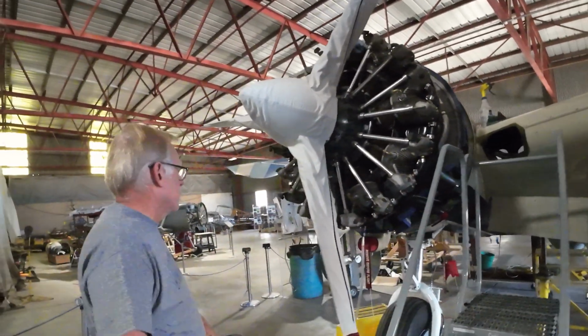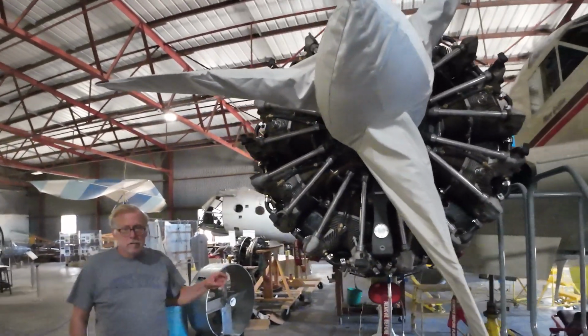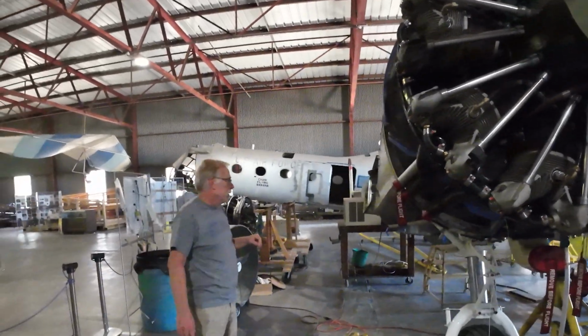Nothing much in the front of the engine. I think we had some clamping. I believe we still have a little bit of clamping that needs doing, but short of that, pretty good shape.